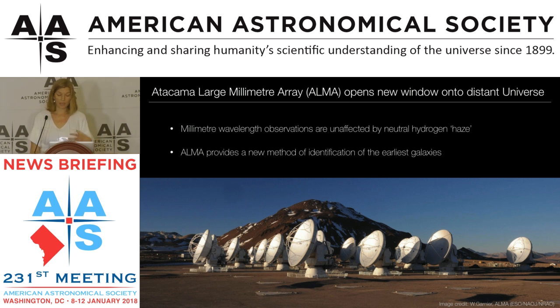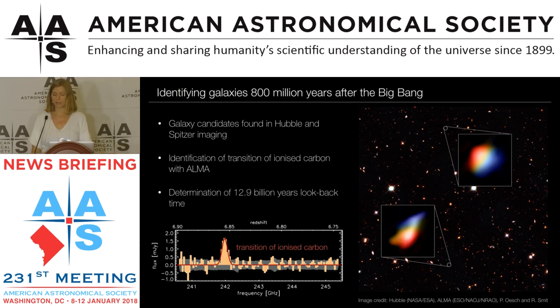And so ALMA, which is the Atacama Large Millimeter Array, is the most powerful submillimeter telescope in the world. When it came to its full power in 2013, it provided us with a new opportunity to look at the very first galaxies in a different way, and identify these galaxies. So that is what we've done.